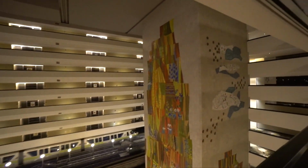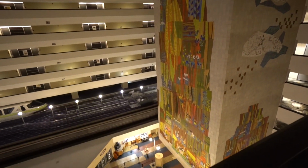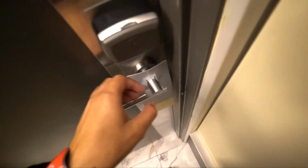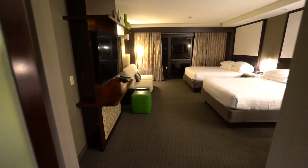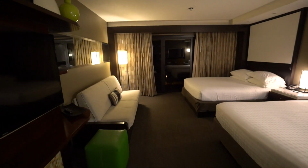And look at the view of Mary Blair's giant Grand Canyon tile mural. Oh my goodness, we are high up. This is awesome and terrifying. Okay, use our MagicBand to enter. And welcome home. Would you look at this place?